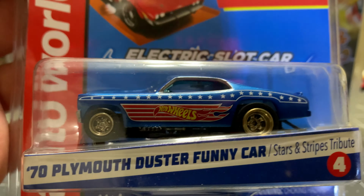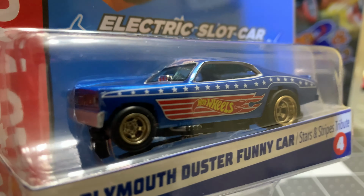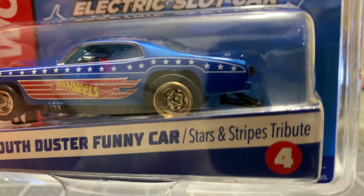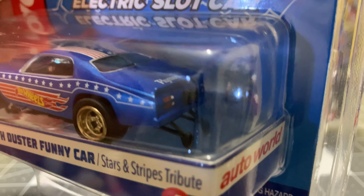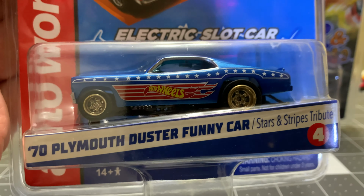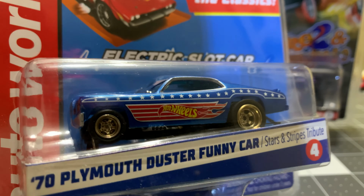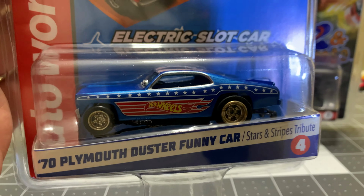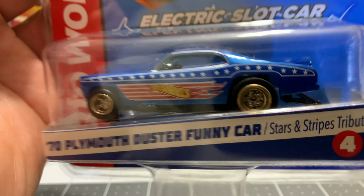Absolutely fantastic looking. I mean, it's kind of on the plain Jane side, but it's nice. It looks good. It's nothing spectacular. I mean, certainly they've made some pretty fantastical funny cars, but for a collector, I at least have to have one of these. So here it is.